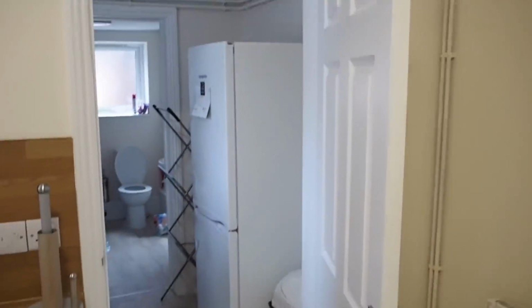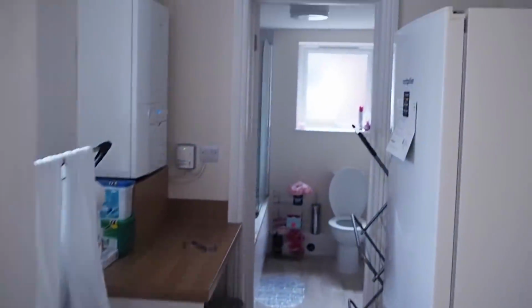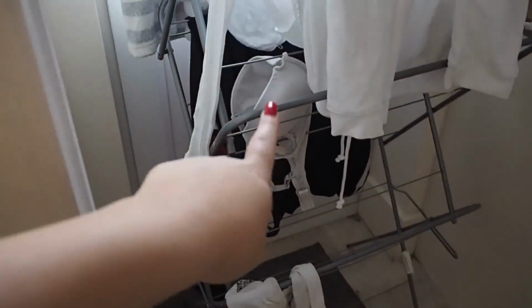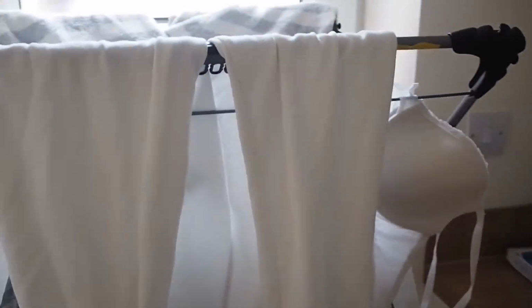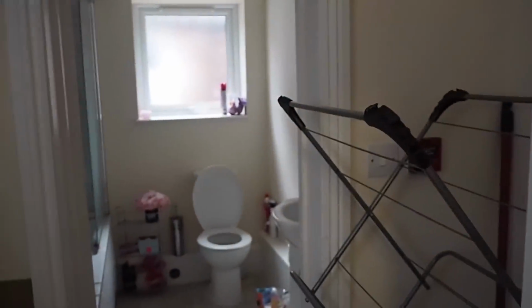And then through, we have this little door here, which goes through into our little utility room, I guess. We've got a bin over there, which came with the house. We've got some stuff drying. Wow, lovely little bra there. Fab. We've got two airers. I don't know if they were both from Wilko, but I definitely know that one is. So they're probably from Wilko and they're relatively cheap there.